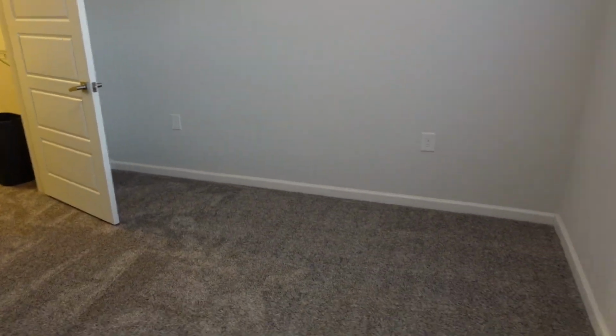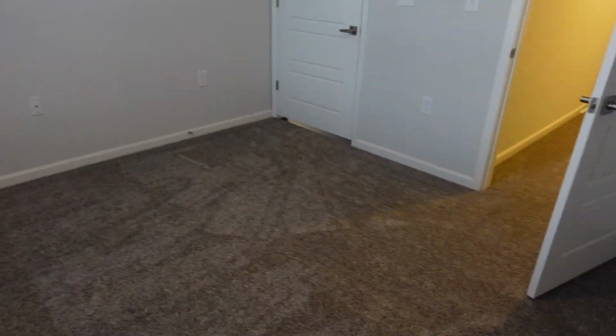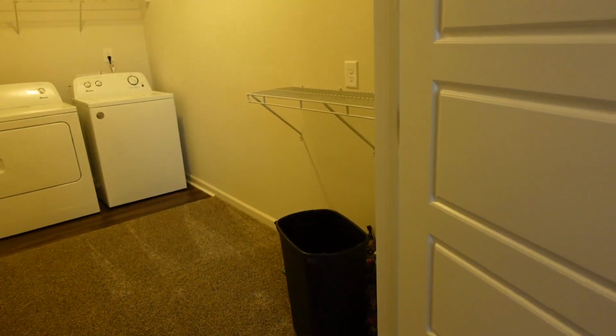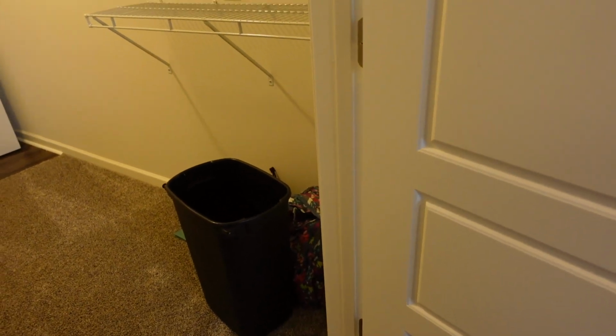Very nice tall ceilings, beautiful fan. And this is a standard 11 by 11 bedroom, which is a good size. It's not huge like the one in Tennessee, but certainly it's clean, no roaches, I'm happy. I'm gonna go inside here. They provided me with this trash can. They do valet trash services, so you just put it outside your door.